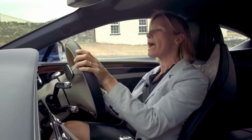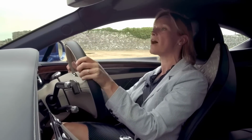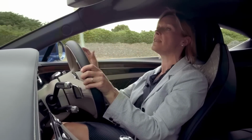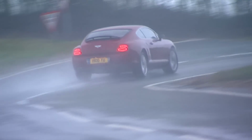Yes, it could carry you and your luggage with elegant ease, but it was based on Volkswagen's undynamic Phaeton. So, although it looked like a Bentley, underneath it was just a fast Passat. Consequently, corners were not its forte. Less than ideal for a car sold on sporty credentials.